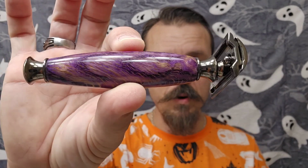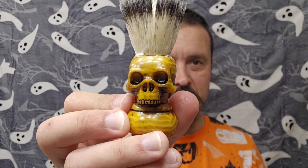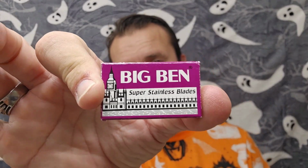Yep. For hardware, using my Cobble Hill Farm purple, I forget what this is, walnut, I think. I'll have to ask John. How you doing, John, on the off chance you see this? I'm using this skull brush. I got it online. I just randomly found it. I Googled it, and I don't know what brand it is, but it's a nice little brush. And I'm using, because they match, my Big Ben blades.